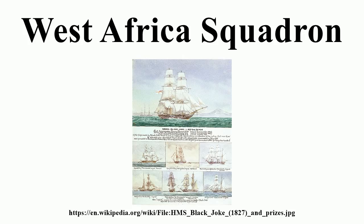At the height of its operations, the squadron employed a sixth of the Royal Navy fleet and Marines. Between 1808 and 1860 the West Africa Squadron captured 1,600 slave ships and freed 150,000 Africans.